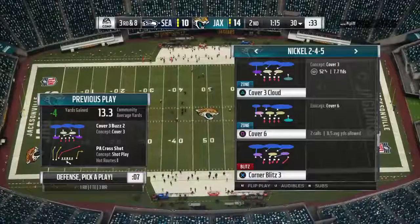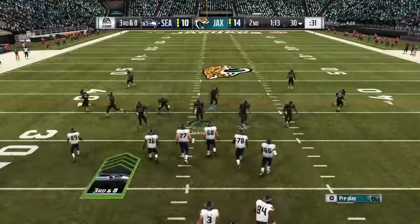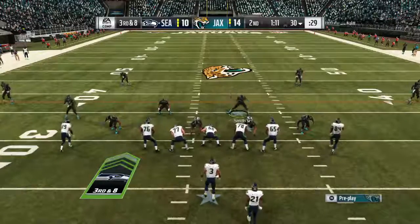So that just brings us right back to what you said in the beginning. A great job defensively. Nowhere to go with the football. That led to the sack. 14.